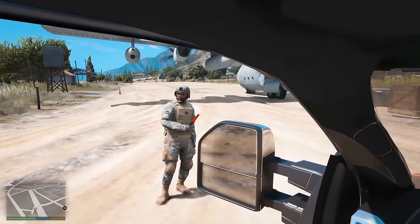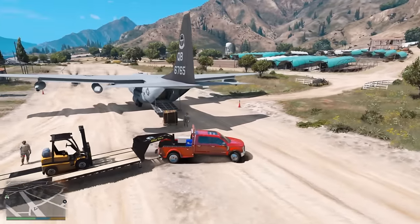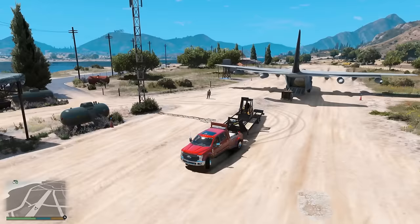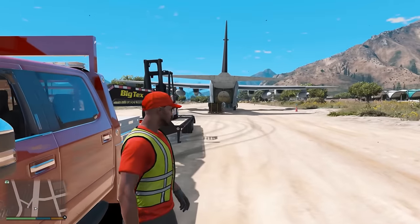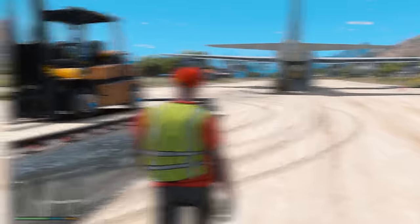About time you got here. Park over there. Yes, sir. Okay, guys, so apparently this is our delivery that we're picking up, but I can't believe it came on a military aircraft. I think it said Marines. Like, what in the world? How much is this gonna cost?